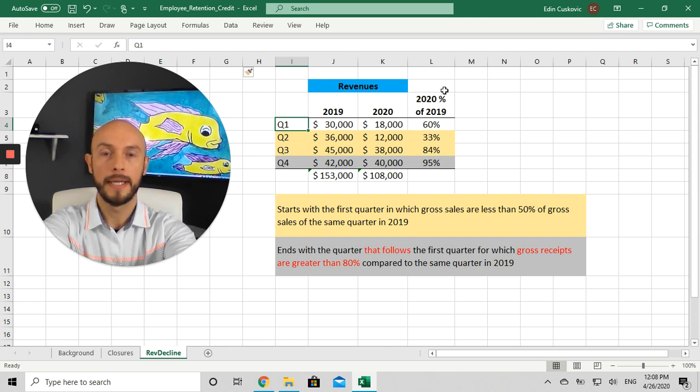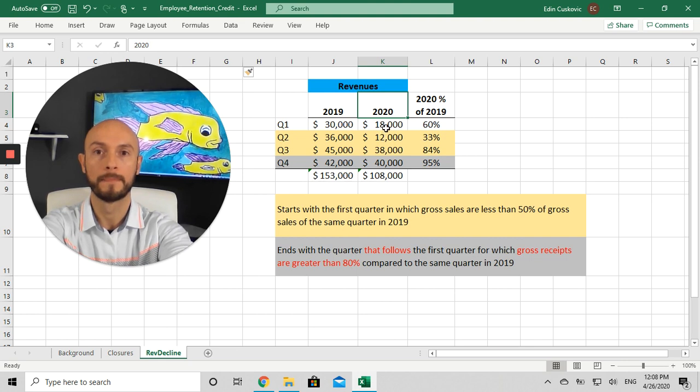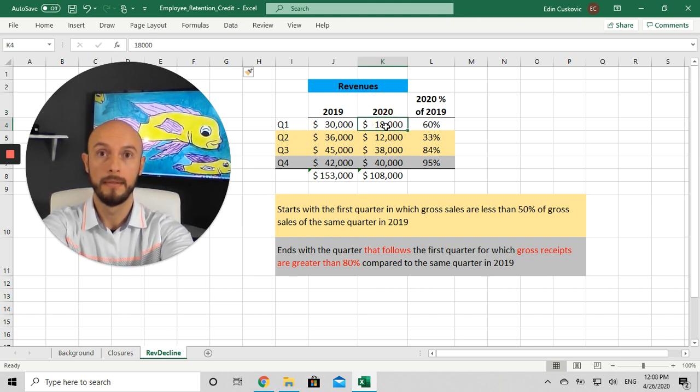The easiest way to look at this is to pull your 2019 revenues, gross sales, quarter by quarter, and populate them in here. And then you're going to look at your 2020 sales quarter by quarter. And so the first quarter is already done.